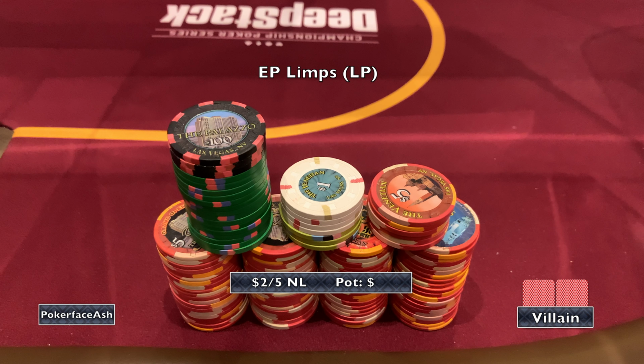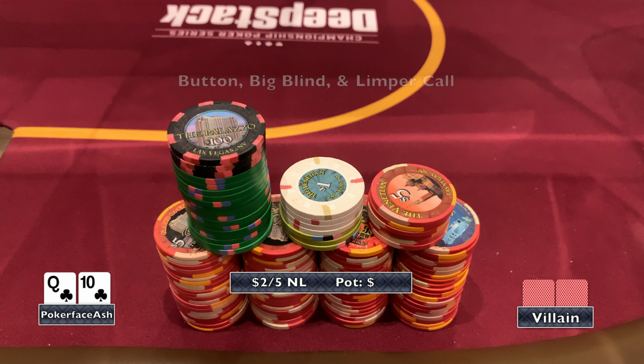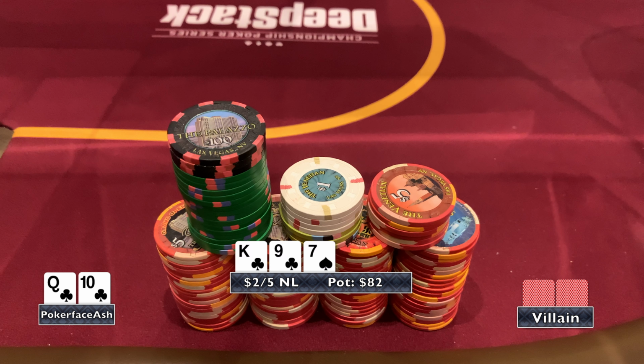So early position limps, he's very loose passive. I'm in the hijack with queen 10 of clubs. I make it $20 to go. The button, big blind, and the limper call. So we're going 4 ways to a flop, and the flop is king 9-7, 2 clubs. Pretty decent flop for my hand.